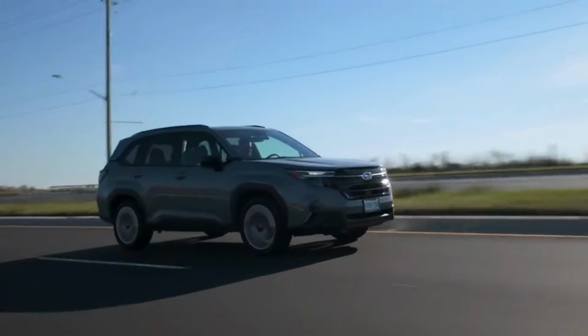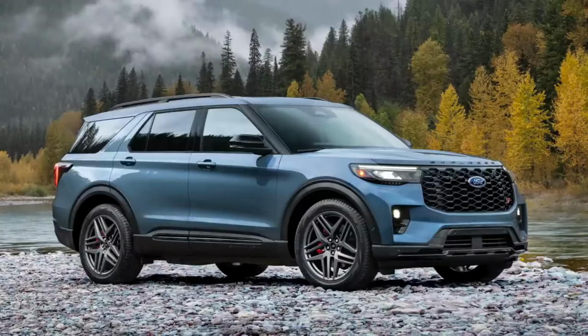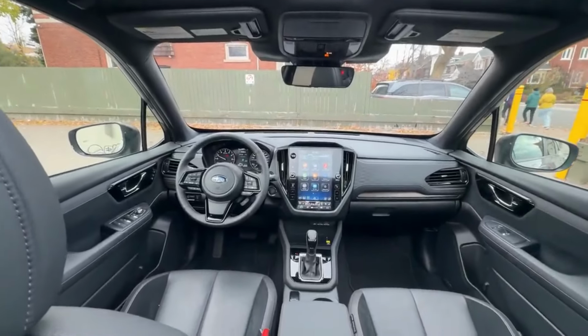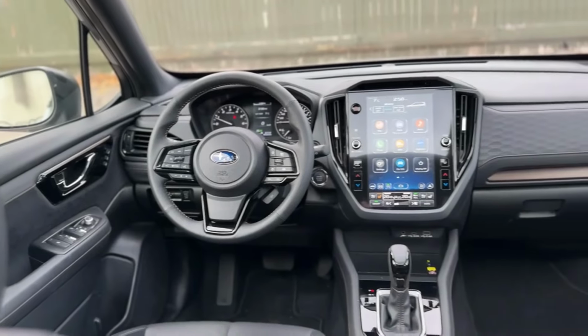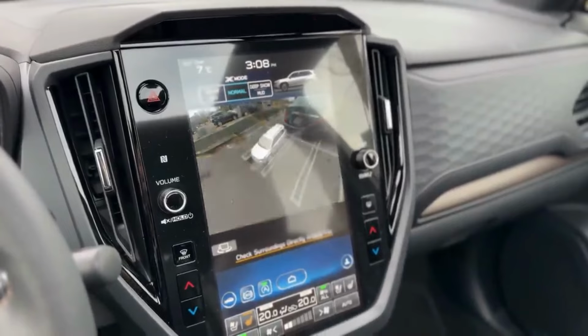Subaru has always positioned the Forester as a compact SUV that caters to families, adventurers, and commuters alike. With its spacious interior, excellent visibility, and standard all-wheel drive, the Forester is a great choice for those who need a dependable vehicle for both city driving and weekend getaways.